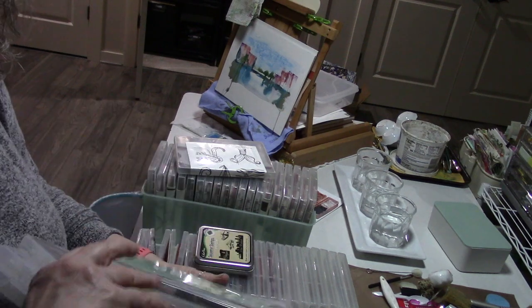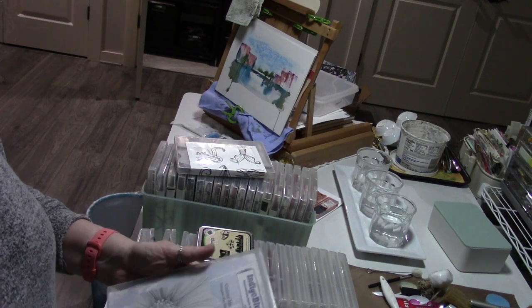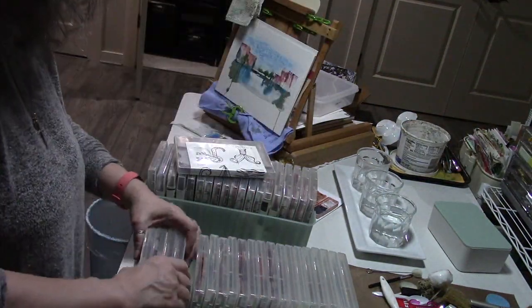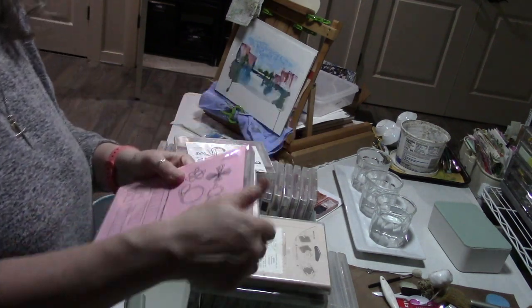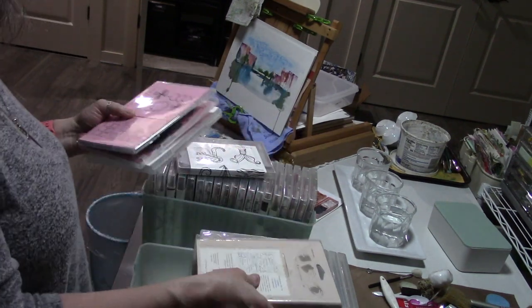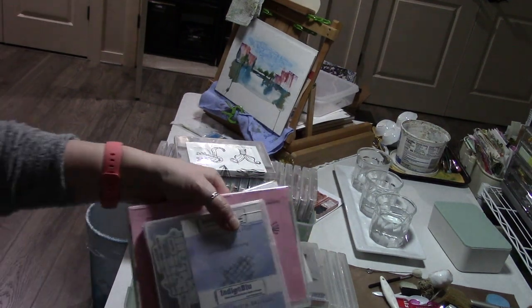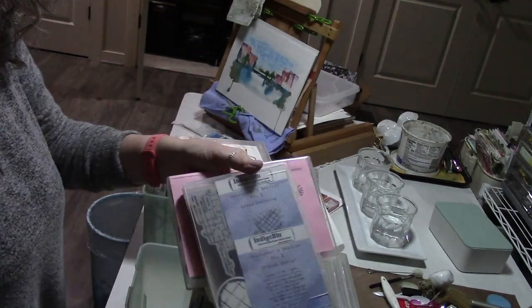What's this one? A poppy. A butterfly, flowers. Ah, you guys, this is going to be hard. Handwriting. Oh, I remember this one. I haven't used that in a million years. That one either. It's a math one. Hopefully you can see these. Because, you know, it would be handy if I did that. This is a math one.